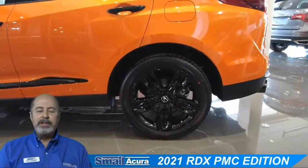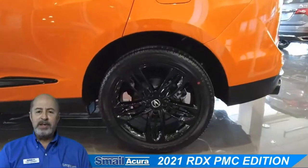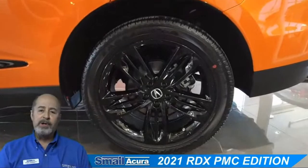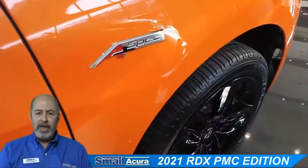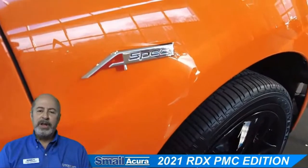The wheels on the Special Edition RDX are a special version just for that RDX. It's a dark color that does not exist on any of the other RDX versions. The lower body side molding trims are also blacked out, which is another A-Spec feature. The emblems are all A-Spec Special versions that are unique to the A-Spec edition of the RDX.